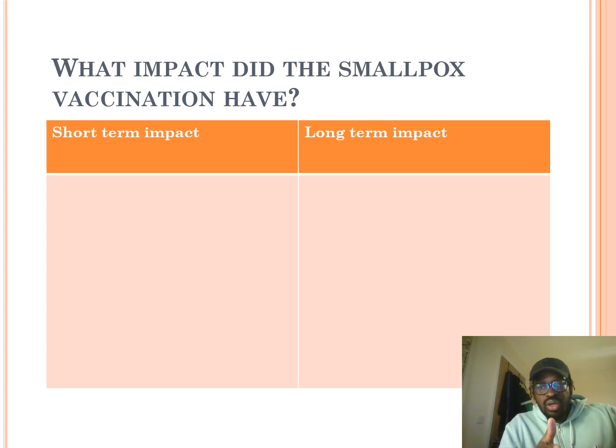When I say short-term impact, I mean, what did it lead to immediately? What was the immediate impact that it had? And then in the long term, many years later, and I've alluded to it from the previous slide, what was a long-term impact of Jenner's vaccination and work on smallpox? As I said on the previous slide, the government eventually makes it compulsory. So that would be a long-term impact.